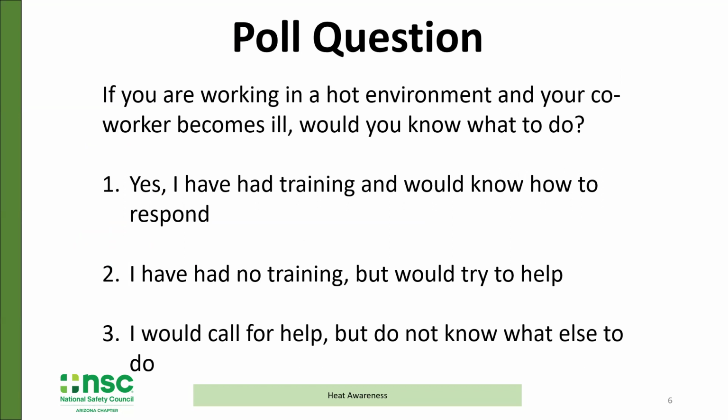1 is yes, I've had training and I would know how to respond. Number 2, I've had no training, but I'd try to help anyway. Or 3, I would call for help, but I don't know what else. So just quickly in the chat, 1, 2, and 3. And Morgan's going to monitor that, and I'll circle back to her in just a minute, and we'll see what some of the results are. The idea is just to get an idea of where you are as a worker that's exposed to heat, and something happens, do you know what to do?